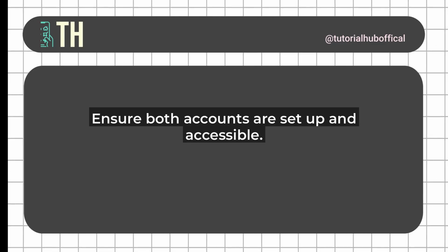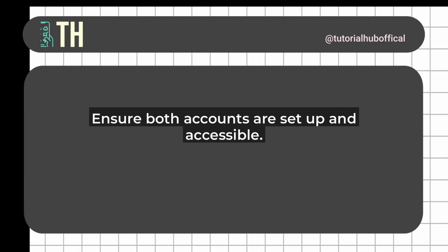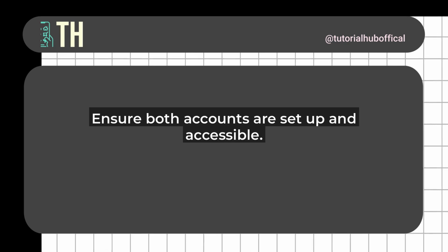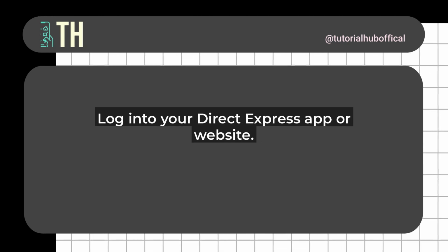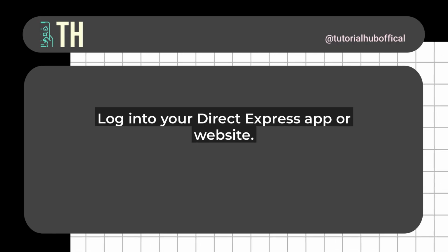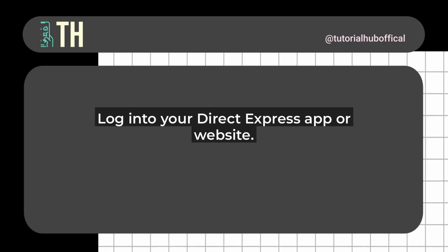Let's jump right in. First things first, make sure you have both accounts ready. Direct Express is your go-to for benefits like Social Security, and Chime offers fee-free banking. Start by logging into your Direct Express account via their mobile app or website. You'll need your login credentials handy. Don't worry, it's straightforward and secure.